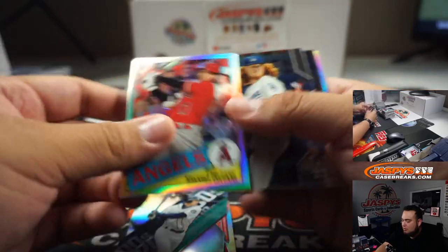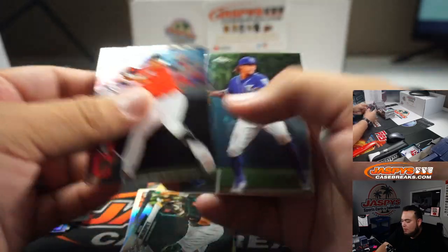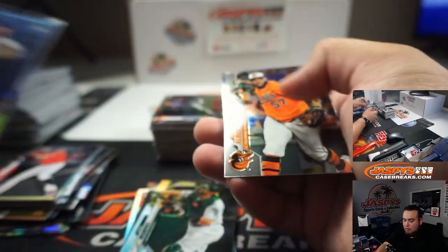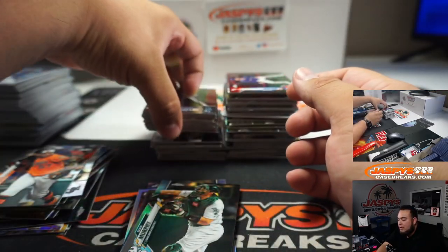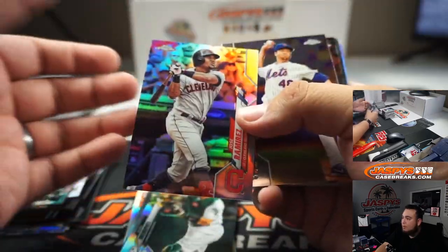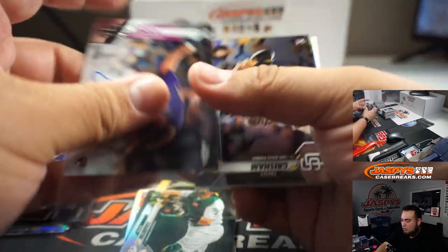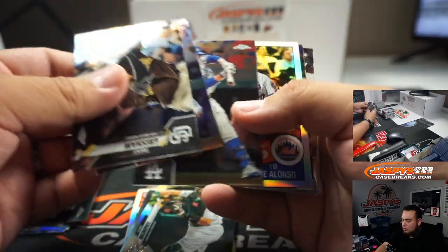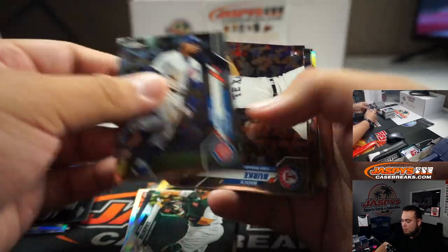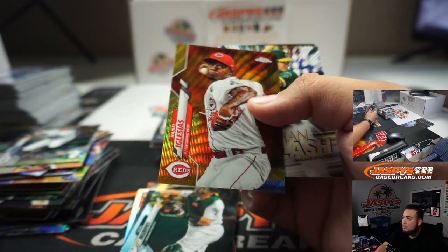Ichiro, Shohei, Dustin May. Murphy. Bo Bichette, little prism. But also, guys, if you ever want to know, the code ends in 3-5, I believe. 3-5-3-6, I believe. Tanoko. Degrom. And Iglesias, gold.